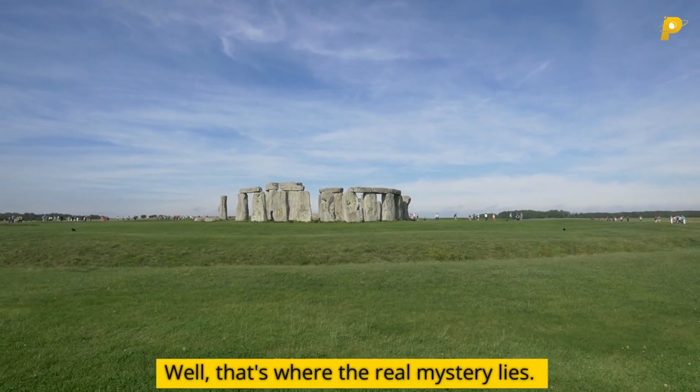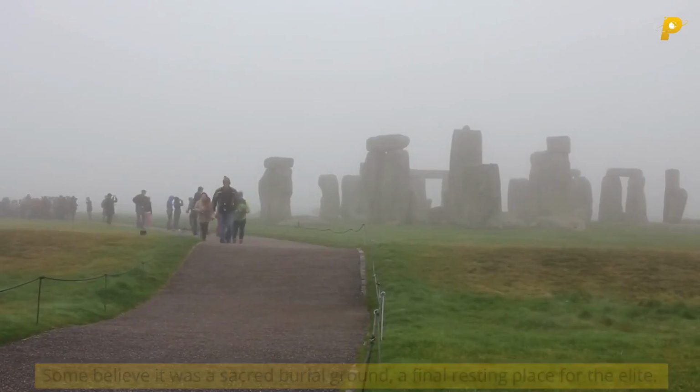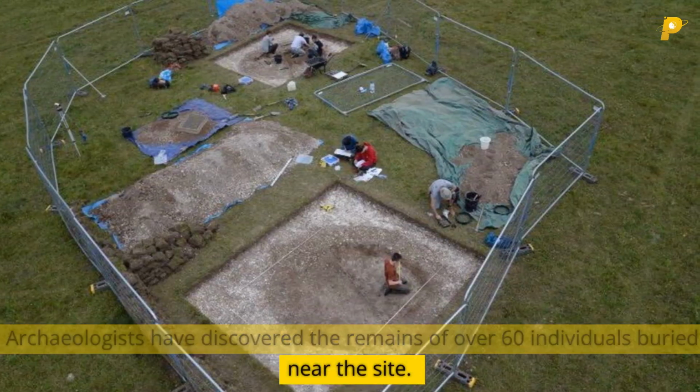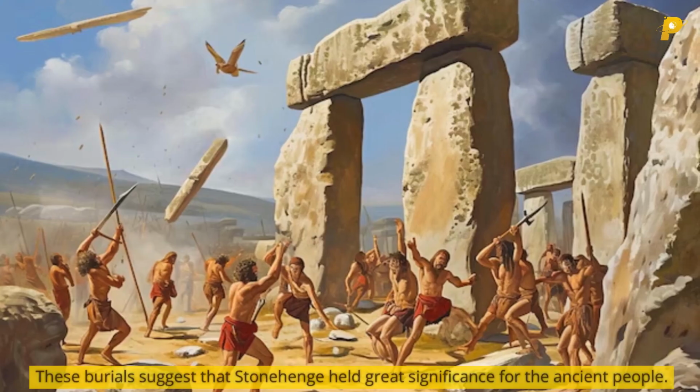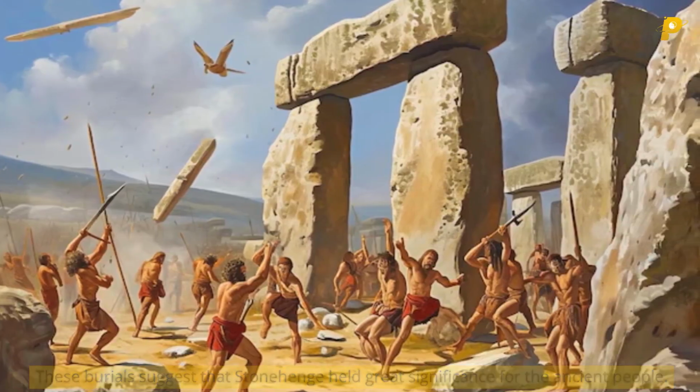So, what was the purpose of Stonehenge? Well, that's where the real mystery lies. Some believe it was a sacred burial ground, a final resting place for the elite. Archaeologists have discovered the remains of over 60 individuals buried near the site. These burials suggest that Stonehenge held great significance for the ancient people.